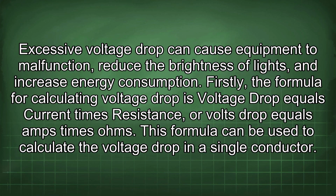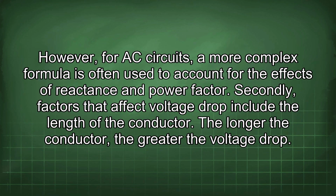Firstly, the formula for calculating voltage drop is voltage drop equals current times resistance, or volts drop equals amps times ohms. This formula can be used to calculate the voltage drop in a single conductor. However, for AC circuits, a more complex formula is often used to account for the effects of reactance and power factor.